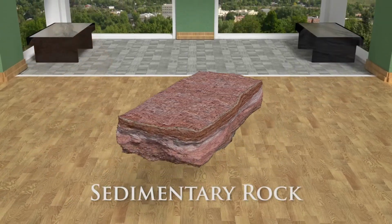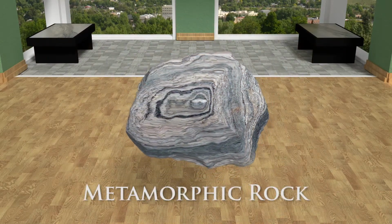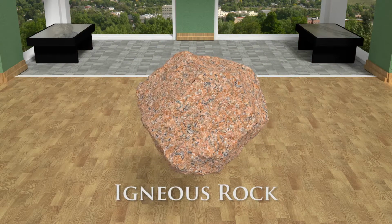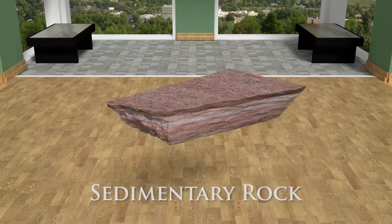A sedimentary or igneous rock could be compressed and heated to be turned into a metamorphic rock, or forced far below the Earth's surface, melt, and erupt onto the land to become an igneous rock. Any rock that gets uplifted to the surface gets eroded and eventually turns into a sedimentary rock.